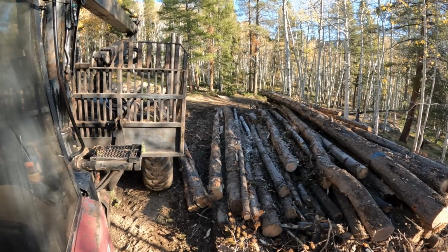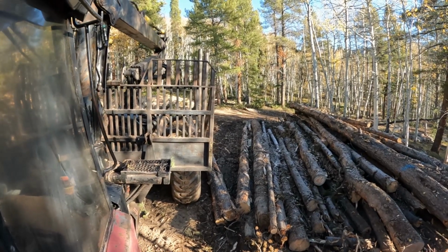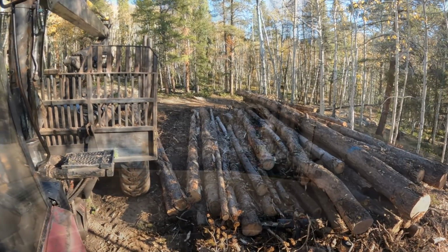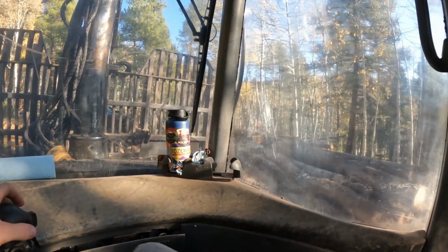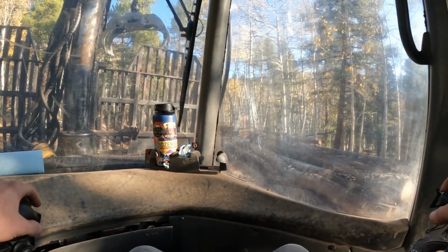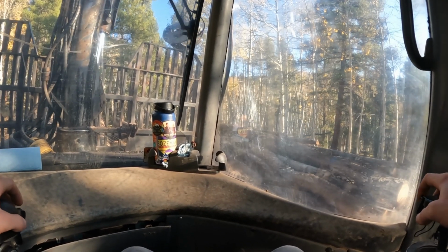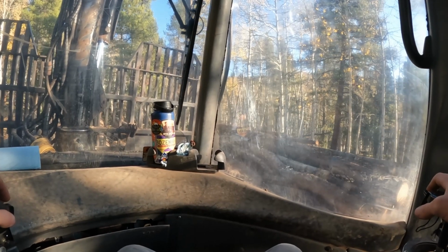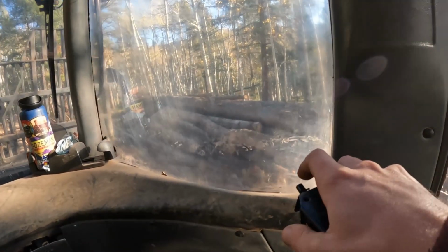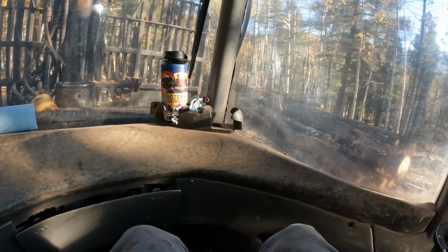Alrighty guys, we'll set you guys up on the chest cam and get to work. Start loading these big boys up. Alrighty. Saving some of these real big ones for one of the property owners.